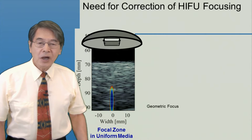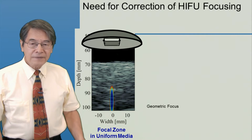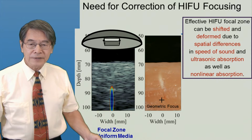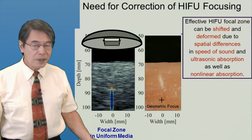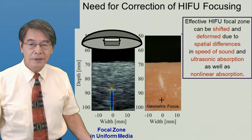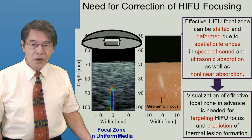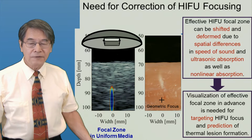Another application of high-speed ultrasonic imaging. An effective HIFU focal zone can be shifted and deformed due to the spatial differences in speed of sound and ultrasonic absorption as well as nonlinear absorption. Therefore, visualization of the effective focal zone in advance is needed for targeting the HIFU focus and prediction of thermal lesion formation.